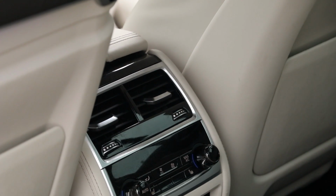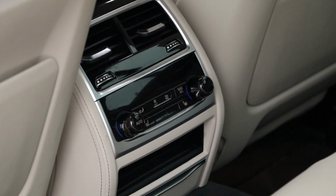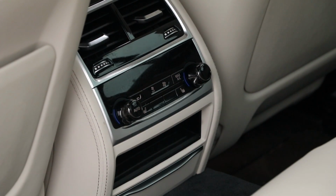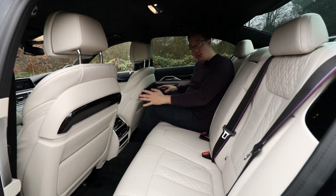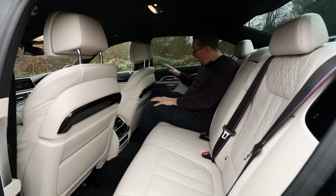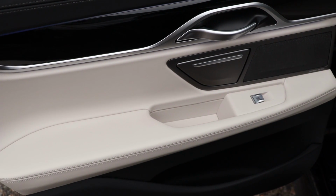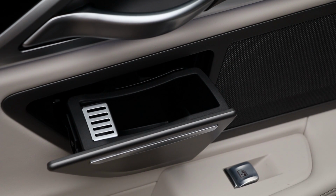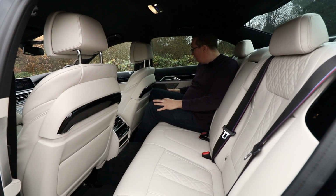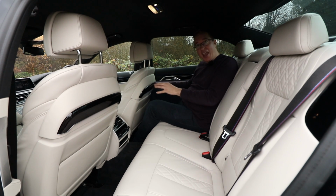We've got our own climate control in the back. It's actually 4 zones, so passenger either side has got their own controls. We've got a little flap down the bottom, 2 USB-C charging points. Door again, little door pocket to put things in. Surprisingly, it's got a cigarette tray, but I suppose it's a worldwide car, so they need to cater for everyone. On this pillar here, we've got air vents.